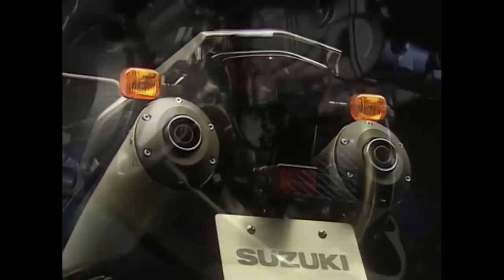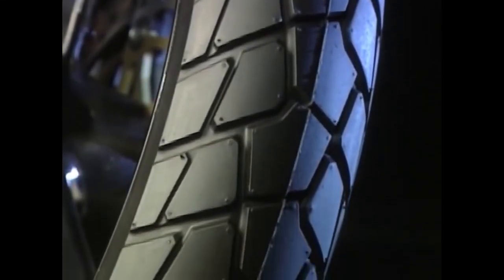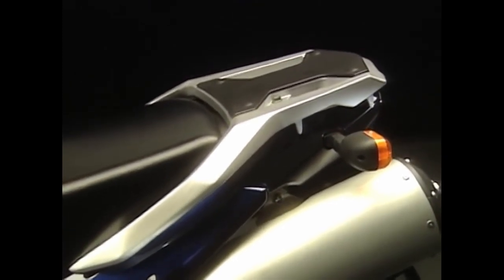While Suzuki called it a sport enduro tour, loyal owners would come up with their own ways to categorize this machine over the years. Riders loved the new machine, citing a winning combination of a powerful and exciting engine combined with comfortable ergonomics and everyday utility. It was the upright VFR people had been wanting. It even won Rider Magazine Bike of the Year in 2002.